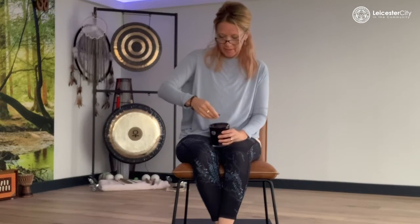So we're going to explore different breath techniques today and see if we can notice how we feel when we use those breaths. So before we begin, we'll pick our word of the day. Let's have a little shuffle around in there. Let's see what we have. Okay, so we have gratitude today.